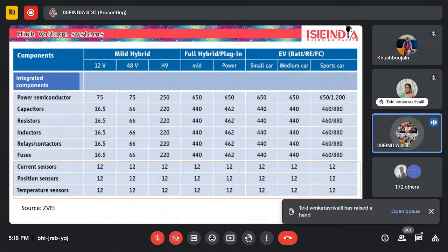Relays, contactor also same. Fuses, most of the vehicle, there will be fuse available to protect the high current flow. So those fuses also handling this much voltage. And when we are coming to the sensor side, you can see the sensors in all vehicle handling low voltage, only 12 voltage, because sensors are directly connected to the computer or the control unit. So the control unit, computer, they are all working in low voltage side. So sensors are always handling maximum 12 voltage.